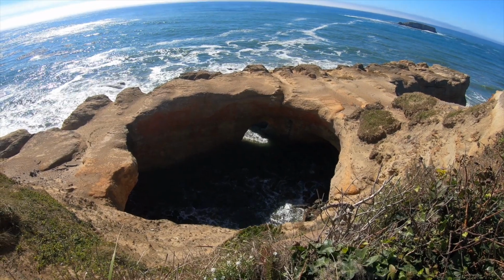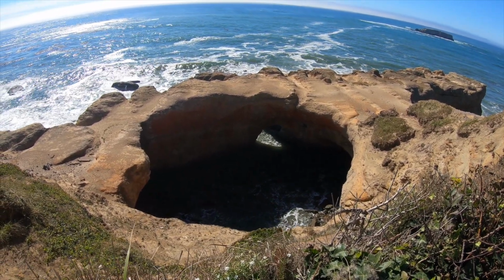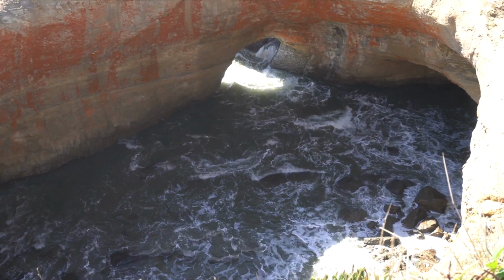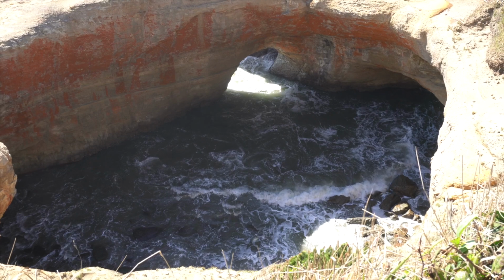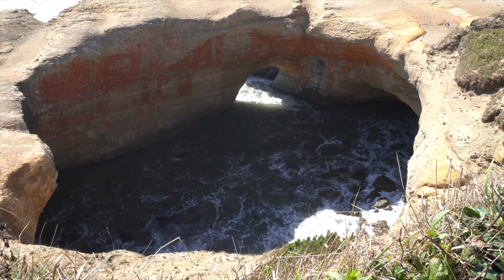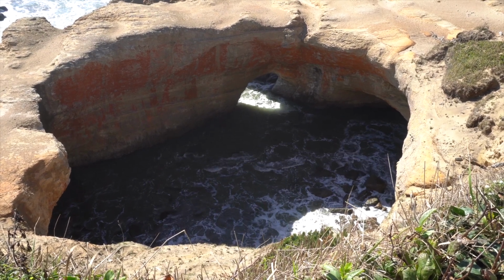And there's Devil's Punch Bowl. So we're here at Devil's Punch Bowl, and it's not high tide, so it's not as dramatic as I think we were hoping, but that's all right. It's still really cool. Yeah, we'll come back for sure. We'll catch it when it's really dramatic. We'll share that with you guys. Still a nice day. Beautiful. Let's go explore some more.